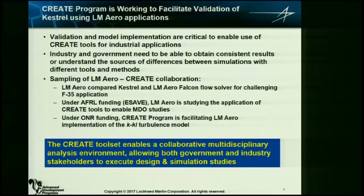Finally, obviously, in order to use these tools, we need to validate them. And I think that in industry, we're really the guys who have to sign up to getting something done and then make sure it flies. So we have to be convinced that the tool works, that the results are reliable, and that we can trust it. And so we have, I think, a really good role that we can play in working with CREATE programs and other efforts to make sure that the software is providing the capability that we need to do our job. And that's an important part of moving to where we really want to be.